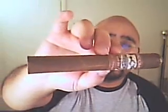This is the Toro size. It's my absolute favorite size of a stogie, which is 6 inches with a 50 ring gauge. Pretty big band, as you can see. It goes down pretty far here. It comes in 3 other classic sizes, the Robusto, Churchill, and Belicoso sizes.